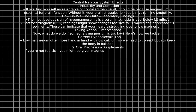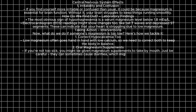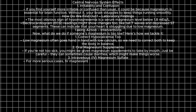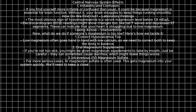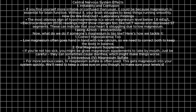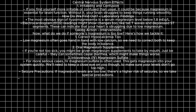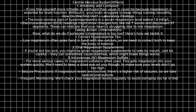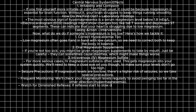Taking action, performing interventions. Now, what do we do if someone's magnesium is too low? Here's how we tackle it. Correct hypocalcemia too. Low magnesium often goes hand in hand with low calcium, so we need to correct both to keep the body in balance. Oral magnesium supplements. If you are not too sick, you might be given magnesium supplements to take by mouth. Just be careful. They can sometimes cause diarrhea, which might make things worse.